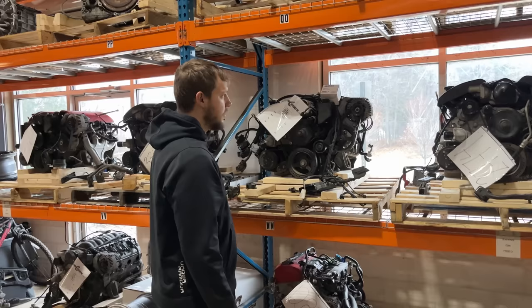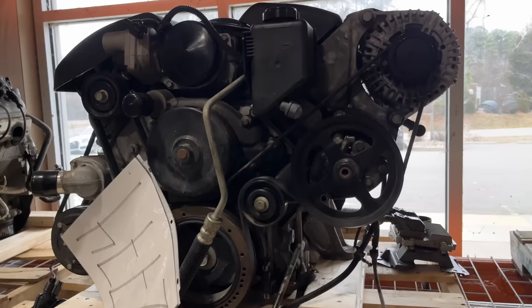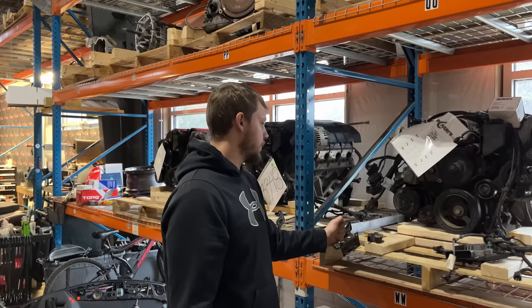No question at all. Quite possibly the greatest motor ever crafted, the most versatile, well-rounded V8 to ever be produced, the Chevrolet LS3, 6.2 liters of power. Anything else to add to that? Nope. All right, get it off the shelf then.